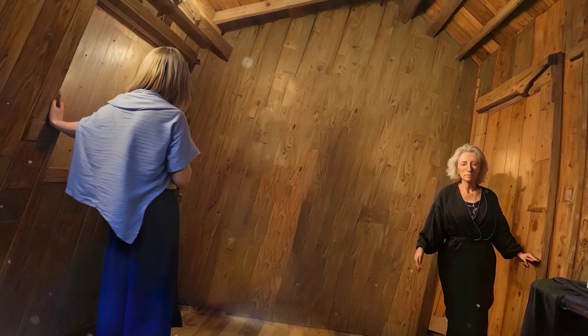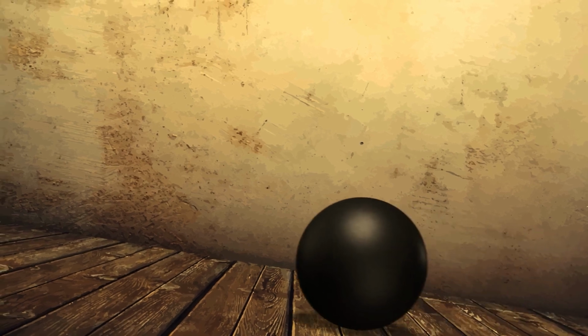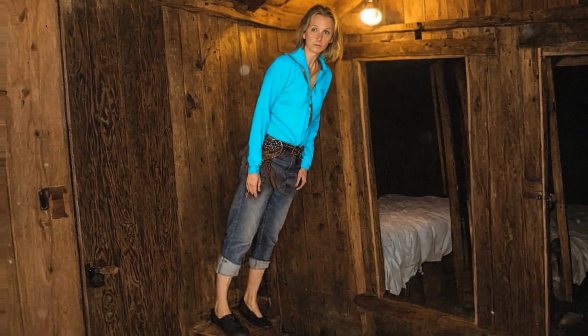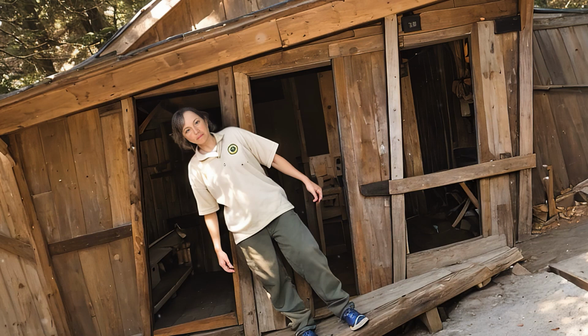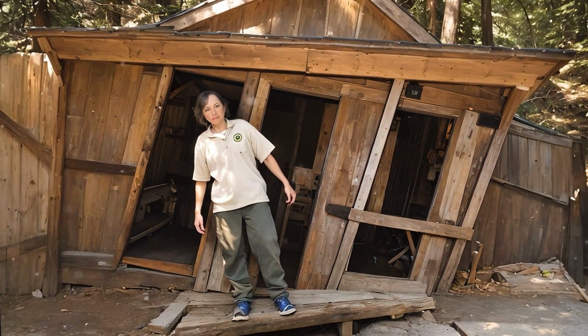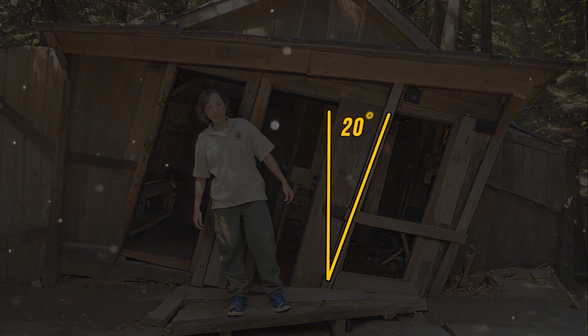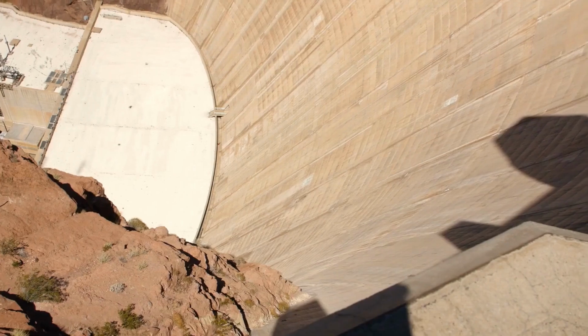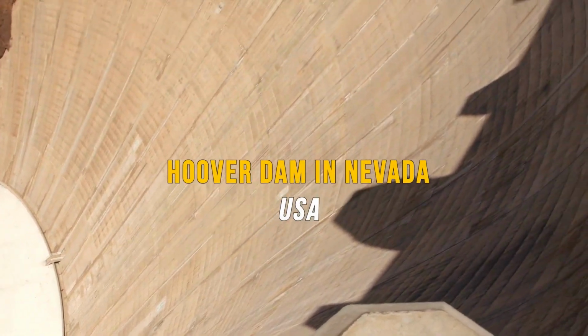Misperceptions of the height and orientation of objects occur here. These visual illusions include balls rolling uphill and people leaning farther than normally possible without falling down. Psychologists at Berkeley state that all of the misperceptions stem from the simple fact that the house is slanted at a 20-degree angle. The next stop is again in the USA, but this time at Hoover Dam in Nevada.